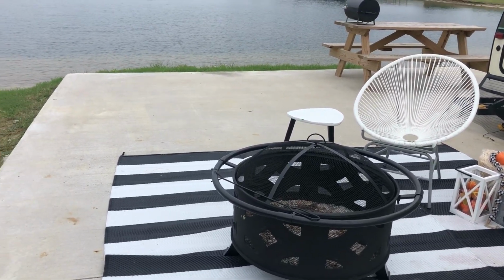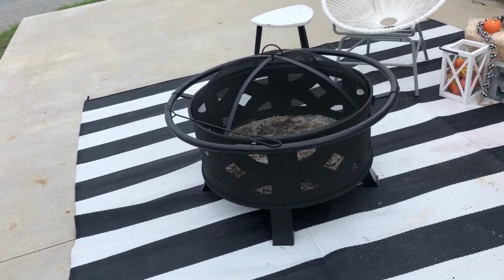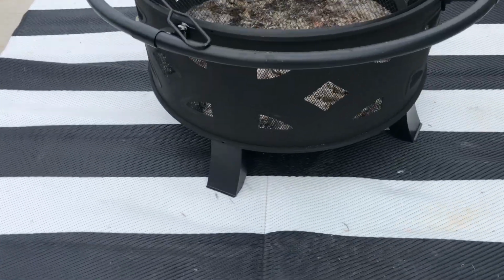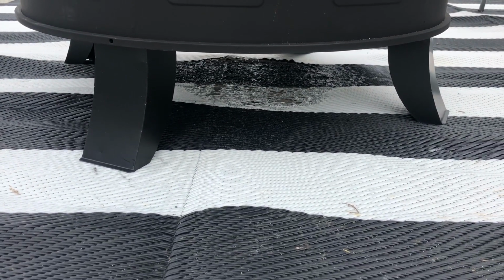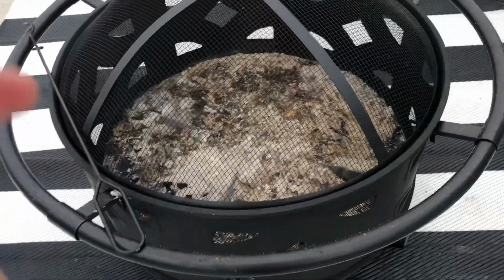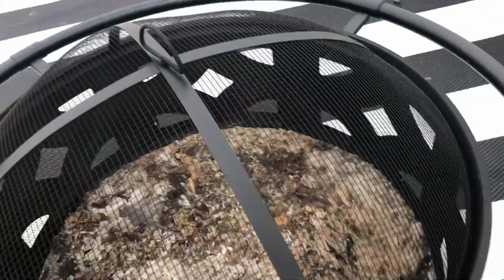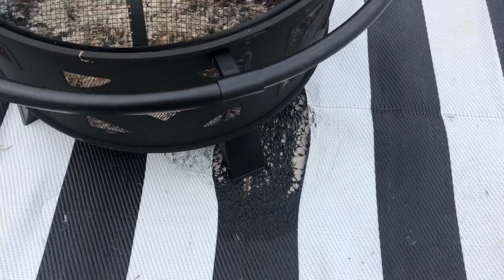All right, time for the bloopers. You want to know what happens when you're in a rush and don't think things through? This happens. You cannot tell. I'll give you another view. Which, duh, I should have put something under it, but I was rushing and I didn't even think about it.